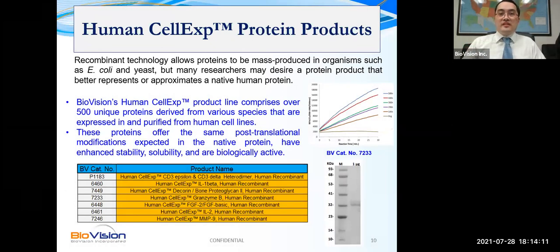This is our human cell express line. You'll see them marked in our catalogs as human cell exp with a TM. The reason we provide these is that while E. coli and yeast expression systems are very robust and convenient and produce a lot of protein, many researchers may prefer a protein that is more representative of a native human protein, properly folded with the same or similar post-translational modifications, including phosphorylation, glycosylation, what have you, something that you would expect from a mammalian or human gene product.